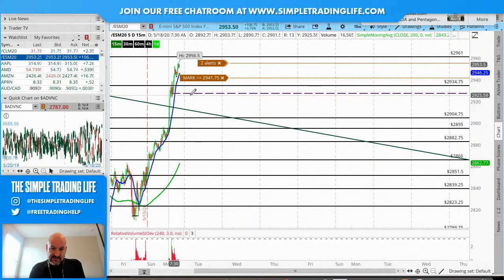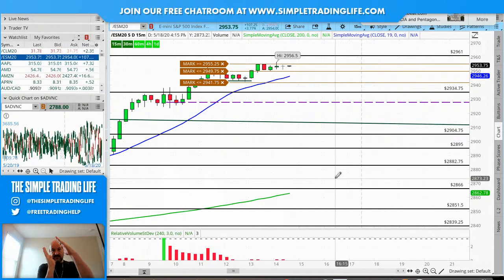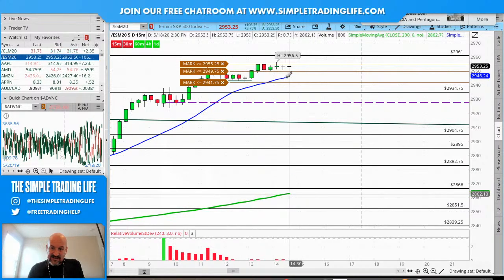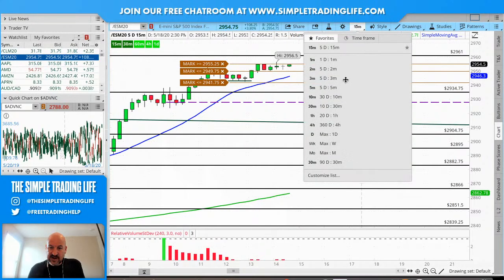Okay, here on the 15-minute, same thing, right? Both, but we do have a big distance here. The wider this gets, the more likely at some point we're going to see something to pull back. All right, so they're both sloping up. Now let's look at the 30. The 30-minute.